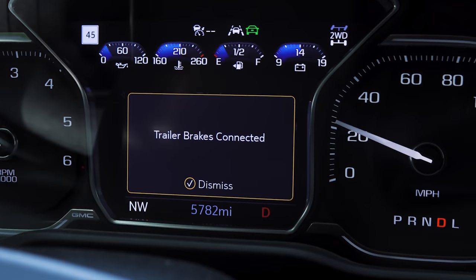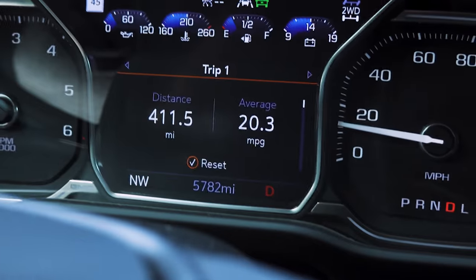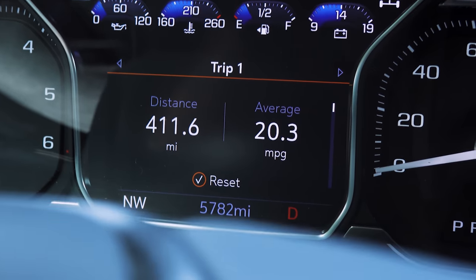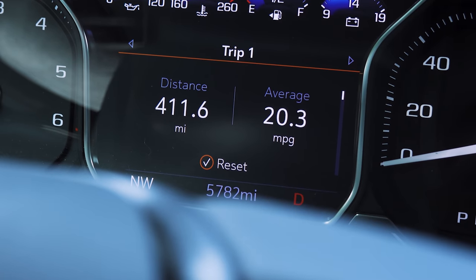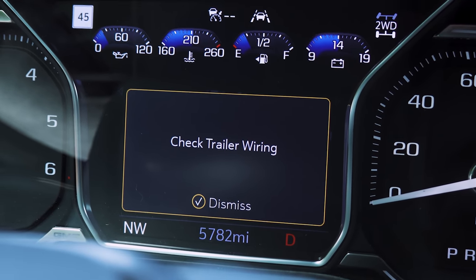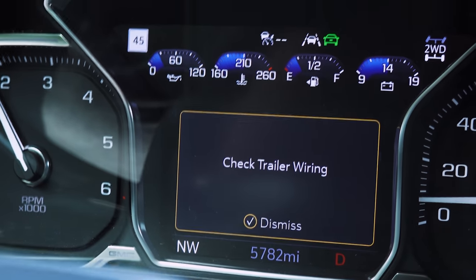I'm about a mile and a half down the road, and it's probably happened about 15 times already. It is incredibly frustrating. I really hope it's just an issue with the truck looking for brakes, and there are no brakes on this trailer because it's a small utility trailer. There we go. Just constant. There is no end to it. Oh, look, they're connected. Oh, no, they're not.